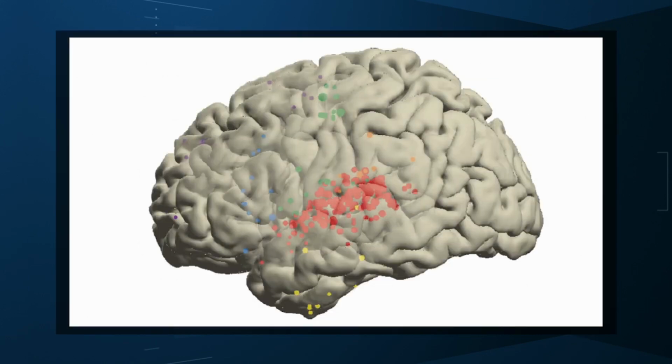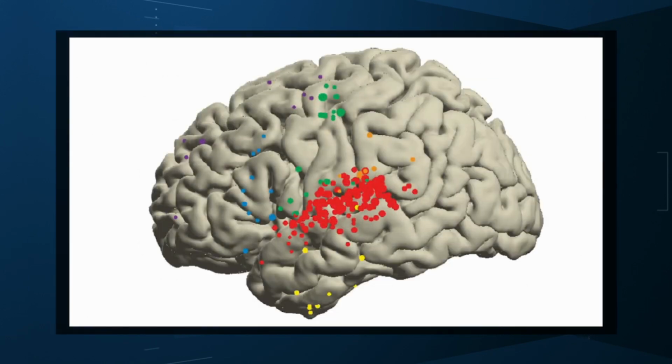The team could also identify which electrodes were contributing the most to the model. You can see, as you might expect, a lot of contribution from electrodes in the superior temporal gyrus, though I should note that there were no electrodes on the nearby primary auditory cortex. That's a limitation of this study.